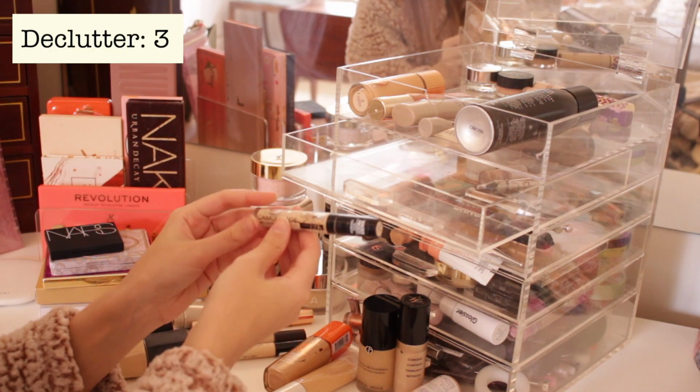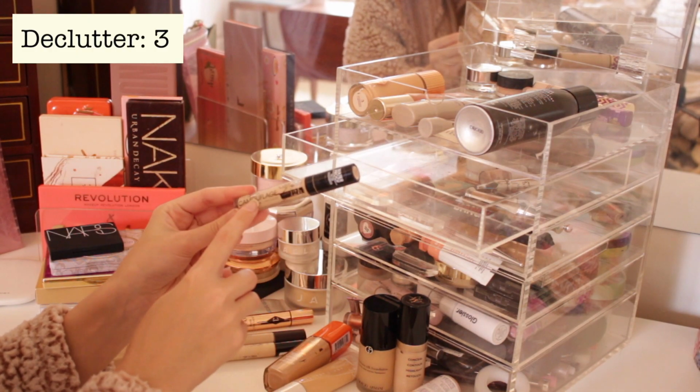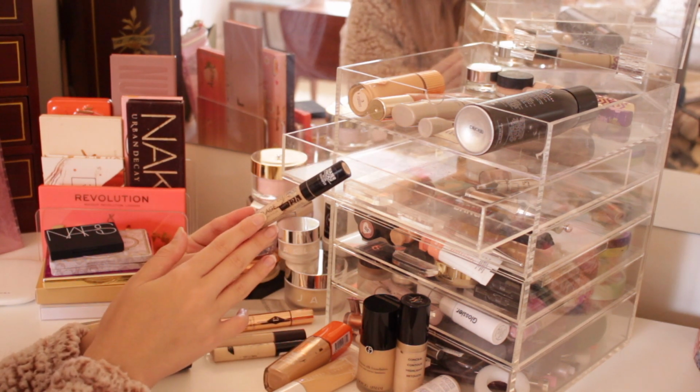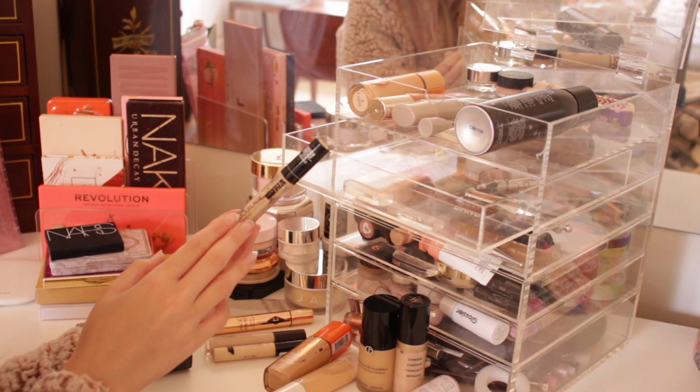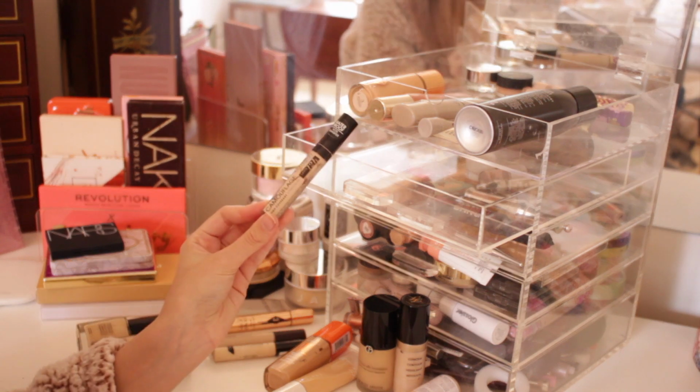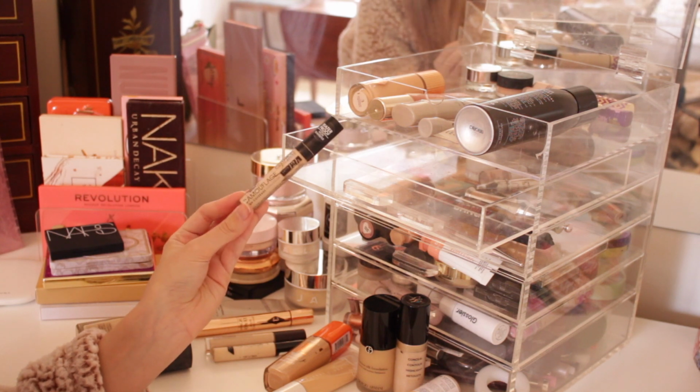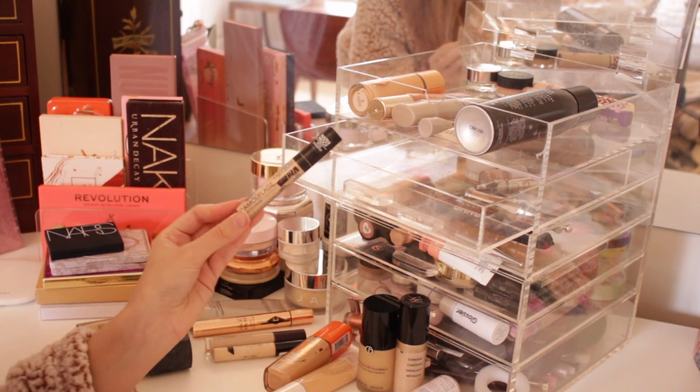I do think I'm going to throw away this, which is the Catrice Cosmetics Camouflage Concealer. I'm not sure if I was going to throw this away in my last declutter. I feel like I might have, but then I figured there was some product left in it, but this is definitely pretty much empty, and if I do use it, I always feel like I'm not very happy with the way it looks, so I am going to get rid of this now.